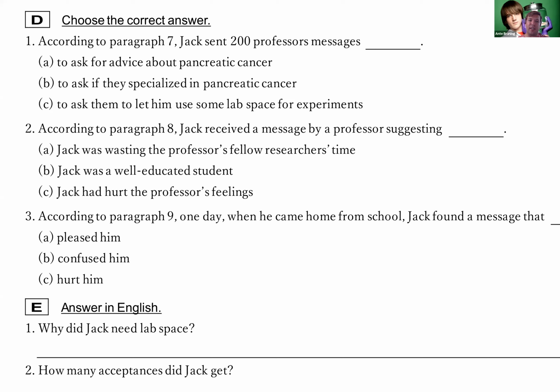And then D3, according to paragraph 9, one day when he came home from school, Jack found a message that something. So D3, the answer is A, pleased him. Okay. So yes, pleased him. It made him happy. It was good news, so it pleased him.